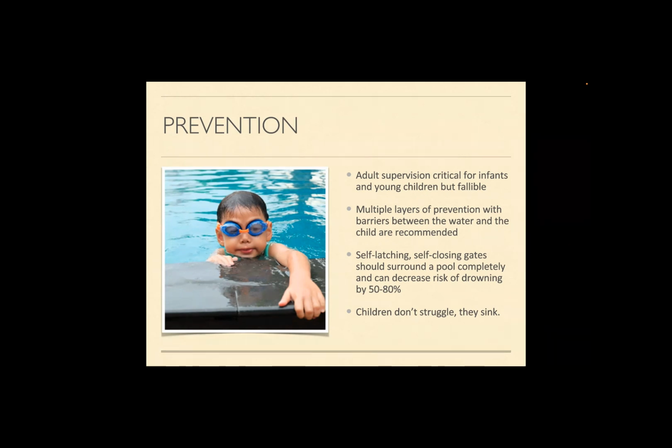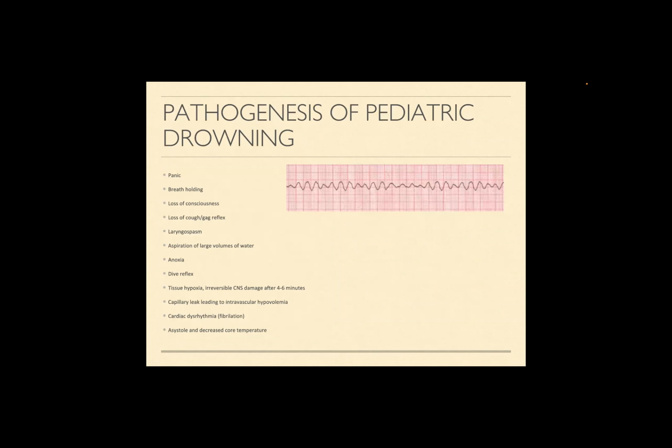And for any of you who have had experience with this, children do not struggle when they drown, they sink completely silently. They literally just walk off the edge of the pool and sink straight to the bottom. And if you weren't standing there to see it, you won't even know that the child is in the pool. So it's very quick. What happens in a drowning event? And some of these are obvious, but it's important to go through them.